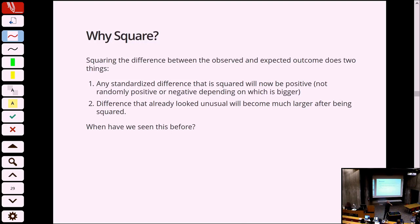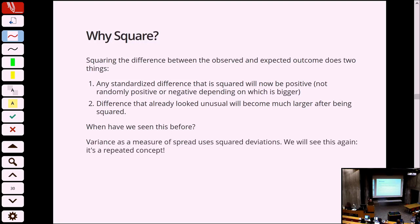Remember, this is like week one, week two. We had those dot plots, and when you have one value way out, the variance just blows up because that one big discrepancy gets squared, and then you really keep track of it. So if you don't remember that, the first two lectures have some details on that, but we've seen this idea before, and we will absolutely see this again. It comes up multiple times next semester in different distributions that we talk about.